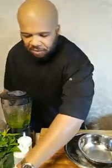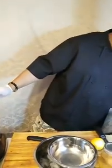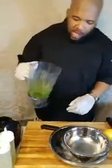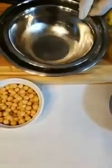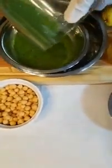So one of the fundamentals of cooking, whenever you're making a green sauce or salsa verde, any type of sauce that has color in it, you want to shock it. And we already talked about shocking before. So I have an ice bath right here, which basically is a bowl with ice. I'll put this in here, and as you can see, this is a vibrant color.